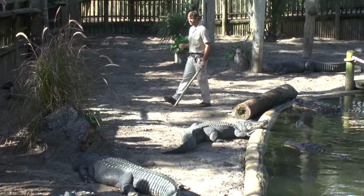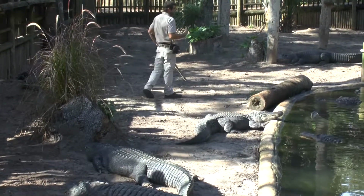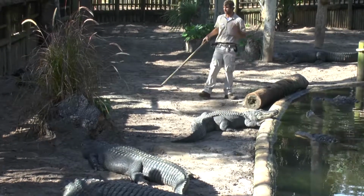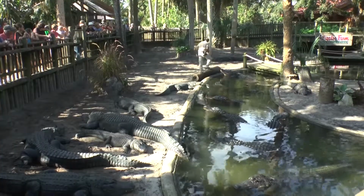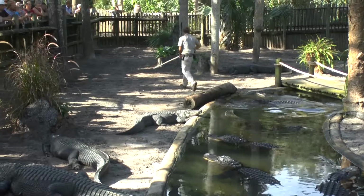But also, we do have a mix of males and females in here, and the females are going to be the smaller ones. So any of the 6, 7, maybe 8 footers that you see here, one right here, we have another one on the island, those are going to be the girls. And then any of the 11, oh, did it fall right out? Okay, good. He found it.